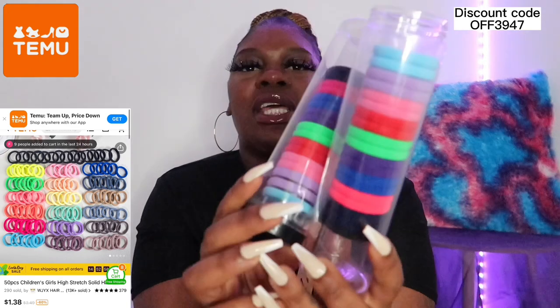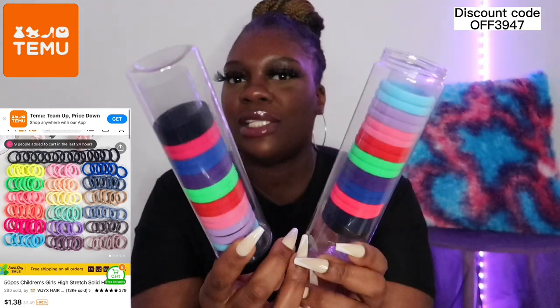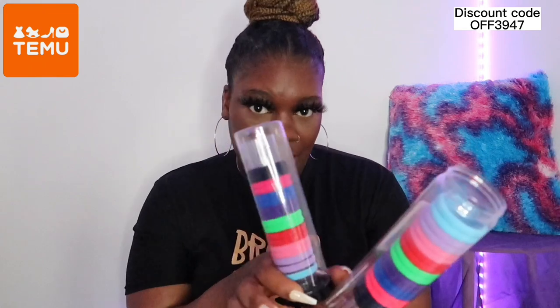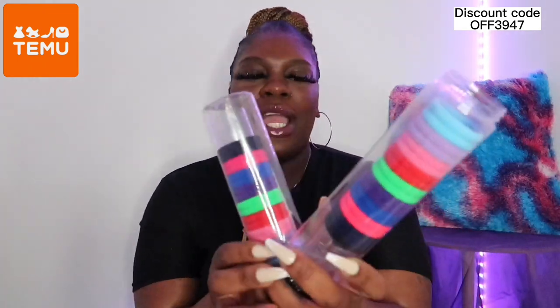So Temu did send me some of these. Now these are basically just hair ties. You know, my girls, I be doing their hair, and I don't really know what to do, because I don't know how to do hair like that. So I even got these in my head now. You can't see them, but these are just hair ties. Scratchy. Tired of going to the beauty supply store, so I stocked up on them.